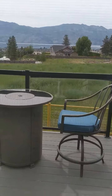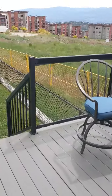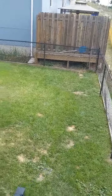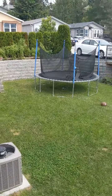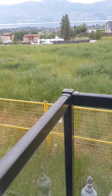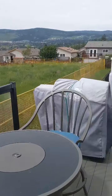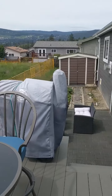So let's just have a quick look over here. So this is coming out of your master bedroom. And on the left here, we've got your yard. So if you have any pets, they're more than welcome to hang out here. There's room for a trampoline and room for much more. All I can hear is grasshoppers and crickets, I guess, or some kind of lovely nature sound.